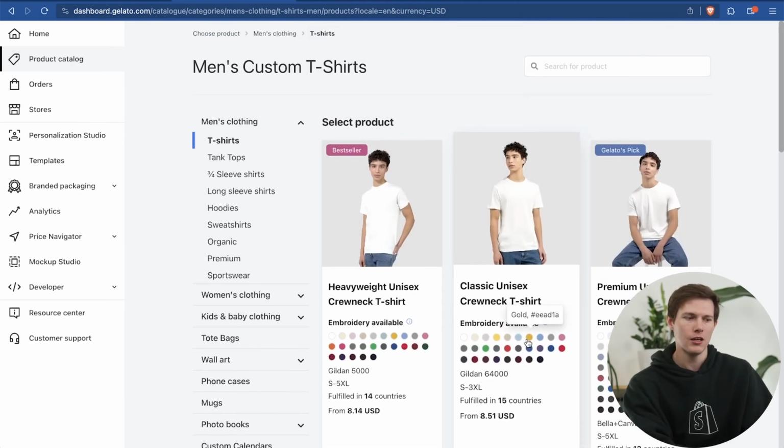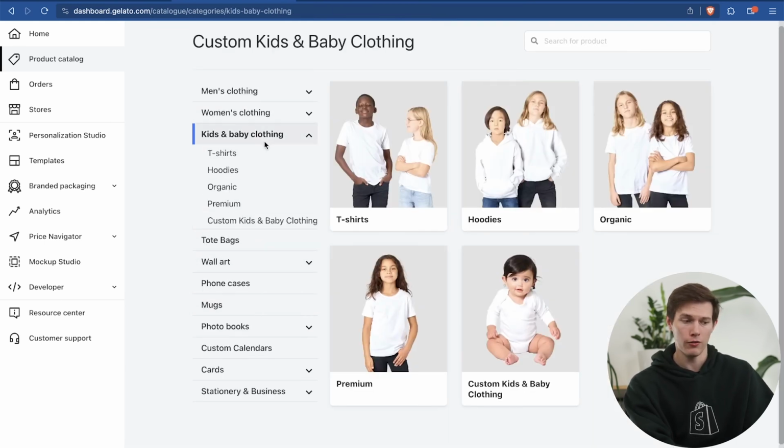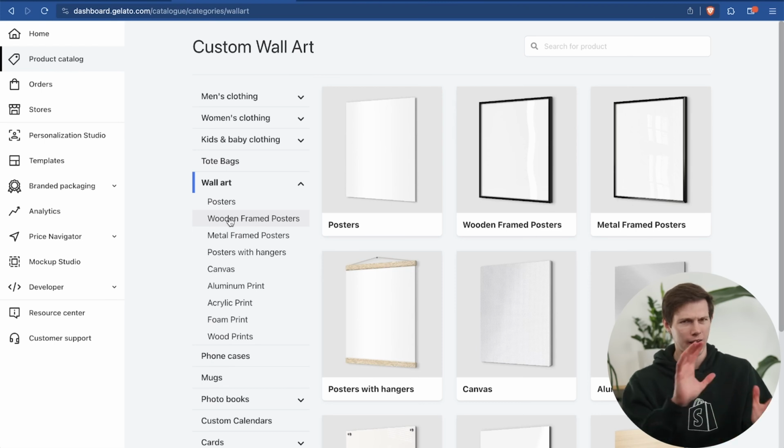So clothing items, for example, t-shirts, sweatshirts, you've got women's clothing as well. You have children's clothing, but also other categories entirely. Don't feel like you're constrained to just clothing. We have tote bags, for example, which could be very popular in some niches. We have wall art, which is almost orthogonal. That's a very interesting and different category entirely, where you can make some really cool wall art and sell that print on demand as well.